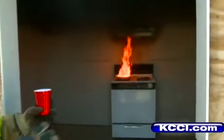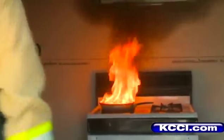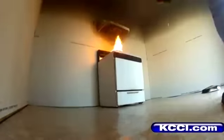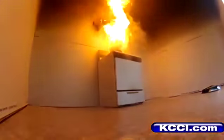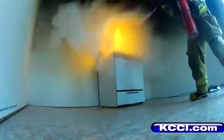Or the biggest mistake people make, what causes the most injuries, deaths, and damage, throwing water on the fire, causing it to flare up into the whole kitchen. And then there's a great chance that they're going to get it on themselves, and now they're on fire. So that's the worst case scenario, but we will see that periodically happen.